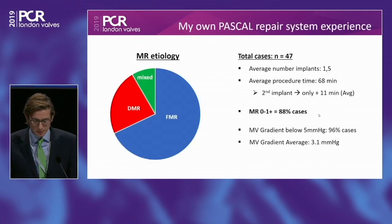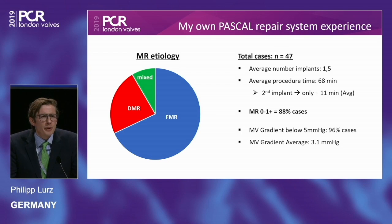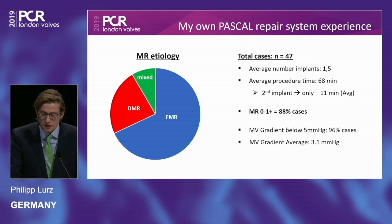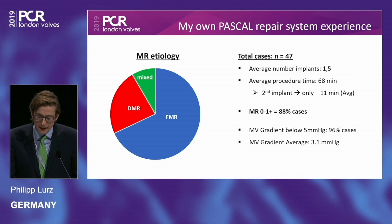This device entered the real world, with more than several hundred procedures performed so far. In our own experience, we've performed 47 cases with a follow-up of at least 30 days. The average number of implants at our institution was 1.5, so it's not necessarily a one-device procedure, as in that live case, but can also be a two-device procedure. The average procedure time was 68 minutes, with the second device going in much faster than the first. Once the first is in, the second took on average only 11 minutes.